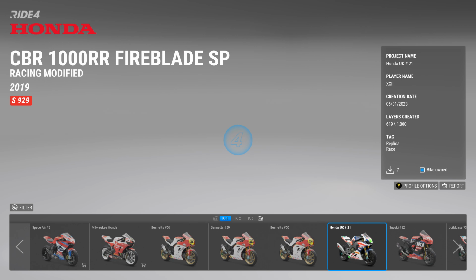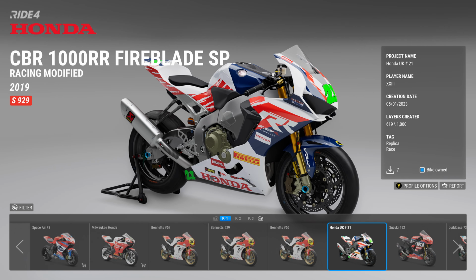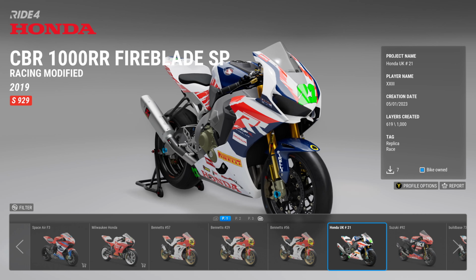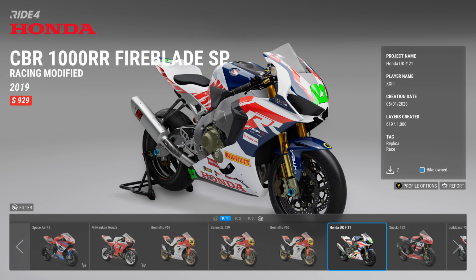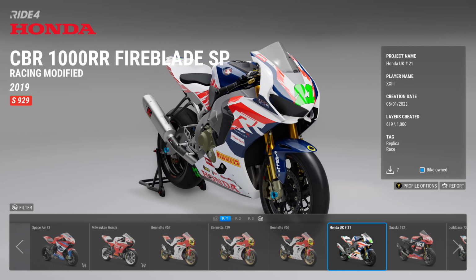Moving across now to another 1000cc, absolutely epic livery, Glenn Irwin inspired, as you can see for the number 21. Number 21 is Longboy Dan. I don't believe I've raced him before, but he'll soon make his appearance on the Ride 4 stream, coming this Monday on the 16th. So keep an eye out for Longboy Dan. I'm not entirely sure how fast he is, but we'll soon find out.